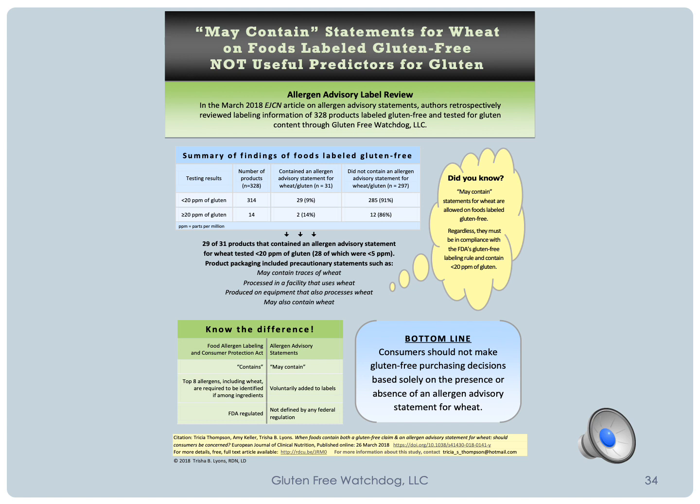In other words, 12 products testing at or above 20 parts per million of gluten did not include an allergen advisory statement for wheat. The bottom line is that consumers should not make gluten-free purchasing decisions based solely on the presence or absence of an allergen advisory statement for wheat.